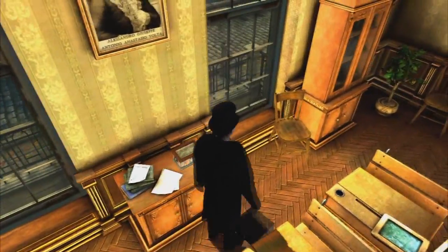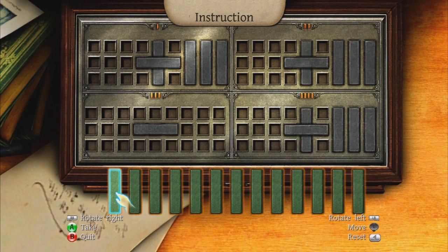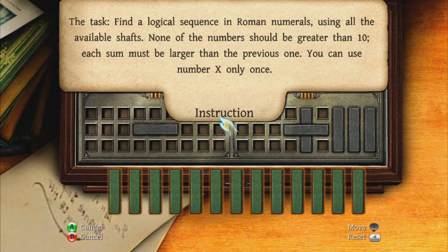There we go. Another puzzle. Oh, great. This is going to be fun. Instruction? What is the instruction, though? The task. Find a logical sequence in Roman numerals using all the available shafts. None of the numbers should be greater than 10. Each sum must be larger than the previous one. You can use number X only once.